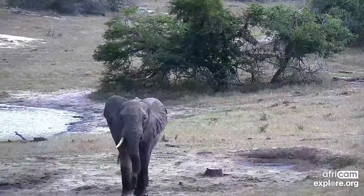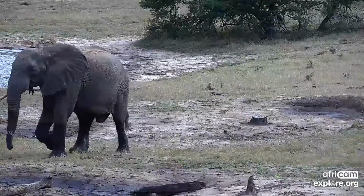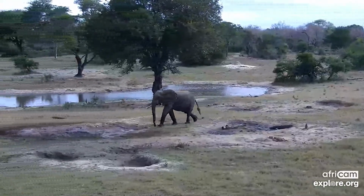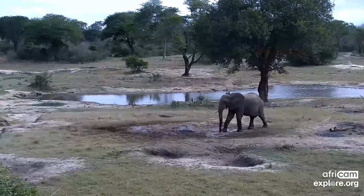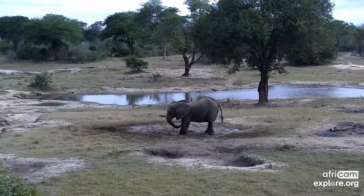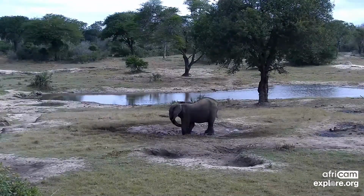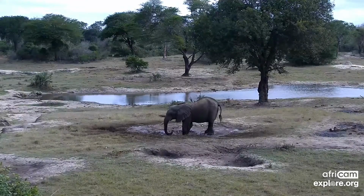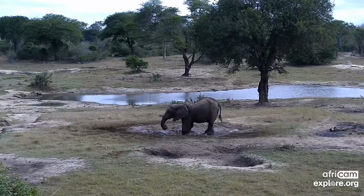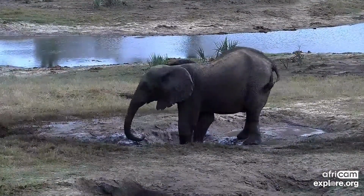I'm sure many of you managed to see some great things on the cameras over the last weekend. We always do have special things around. It's easy to forget that we're watching one of Africa's most iconic species, and we see them so often this time of year on the cameras. I feel like we're almost spoiled with the amount of elephant visitors we get. And this fellow has decided to have a little mud bath. Give himself a little cool down, perhaps.